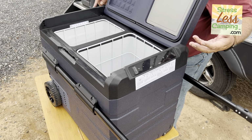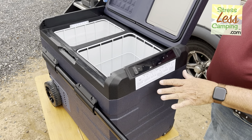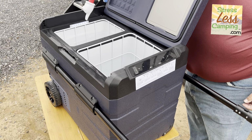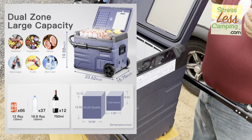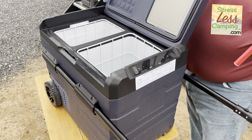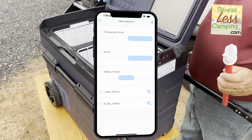And the two compartments, there's this control panel on the front here, and it lets you change the temperature in the different compartments. So you could have one freeze, why am I using my hand? You could have one freeze and one refrigerate, or two refrigerators, two freezers, and that's all controlled here on the control panel. But wait, there's more, as they say in late night TV. There's also a handy little app, and you can do all the things that you can do on the control panel with the app.